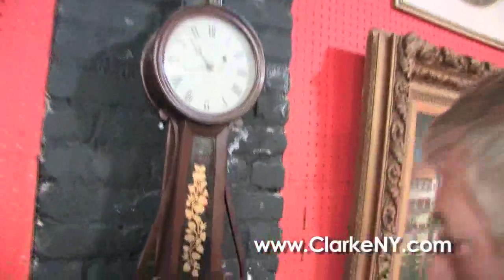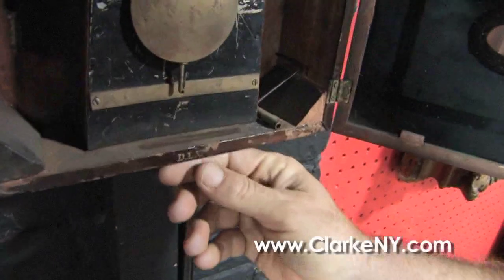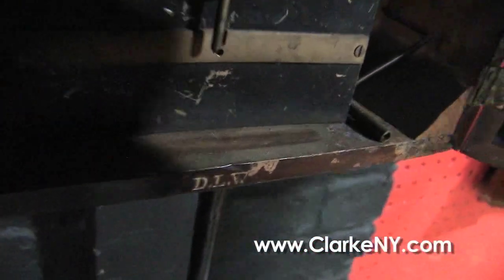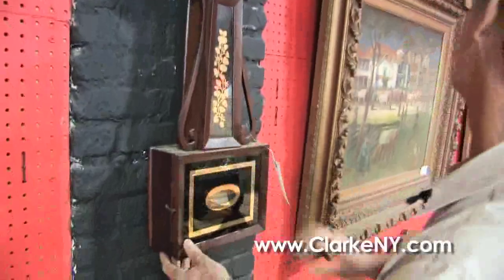discovered today that the case is stamped DLW. I'm not exactly sure who it is. It's not one of the Willards. It looks like a Willard banjo clock, but it's certainly going to be something to interest banjo clock collectors.